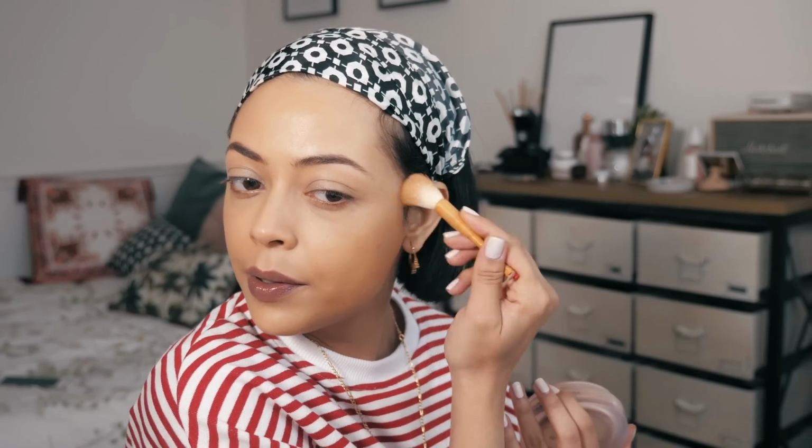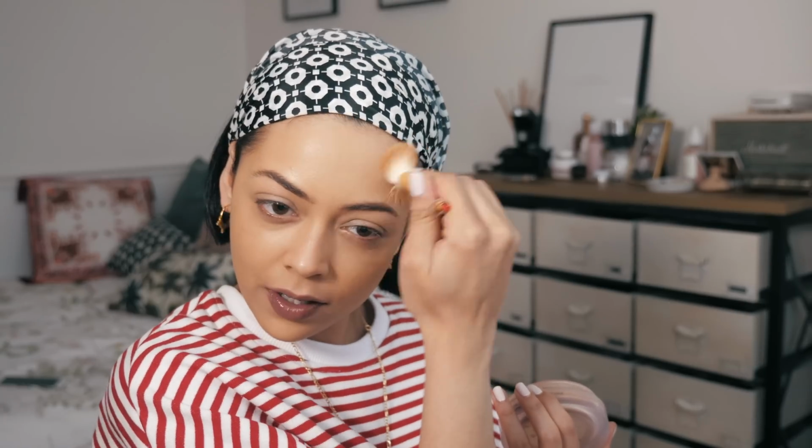My face is quite small anyway, and it looked a bit too heavy with the rest of my makeup. So I just do a slight contour, but more like a bronzer, just to give my face a bit of color. So I'm going to take it a little bit onto my cheeks. And this brush is by Hakuhodo, if anyone's wondering.